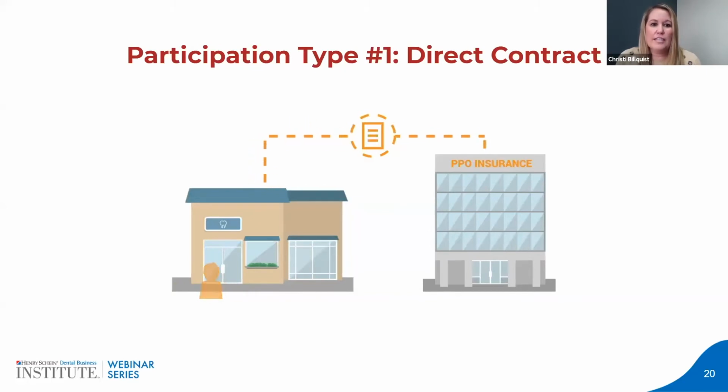That's a direct contract, when you've contracted directly with an insurance company. That relationship is organic and you've signed that contract with them. So we call that a direct contract. So if you filled out that application to MetLife and they've processed it and put you in network, that's called a direct contract.